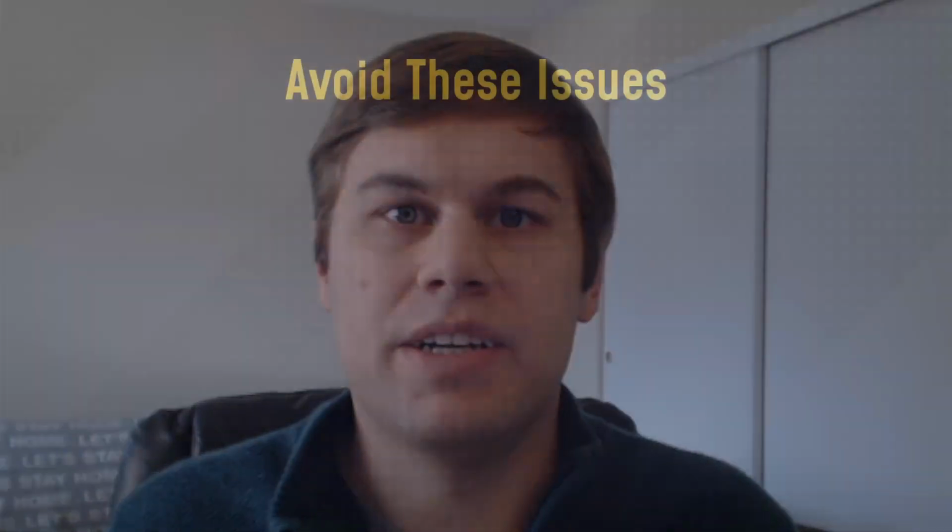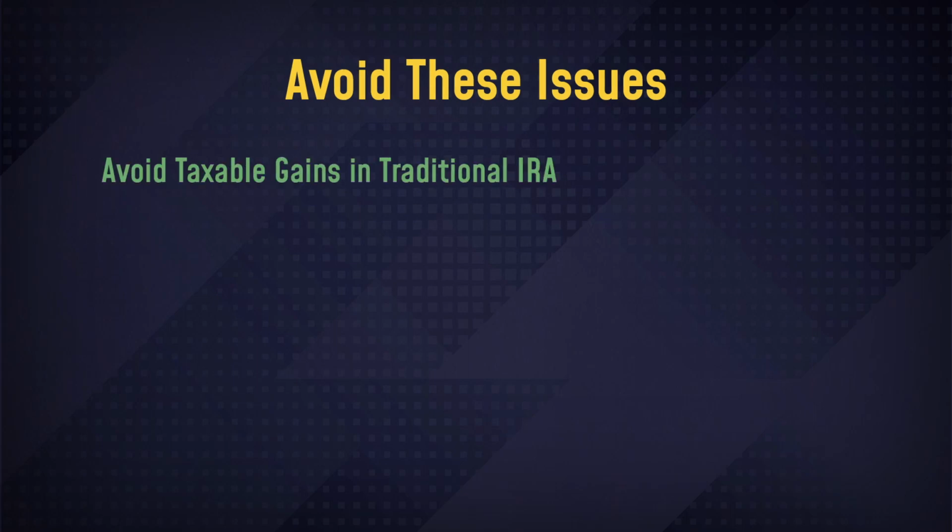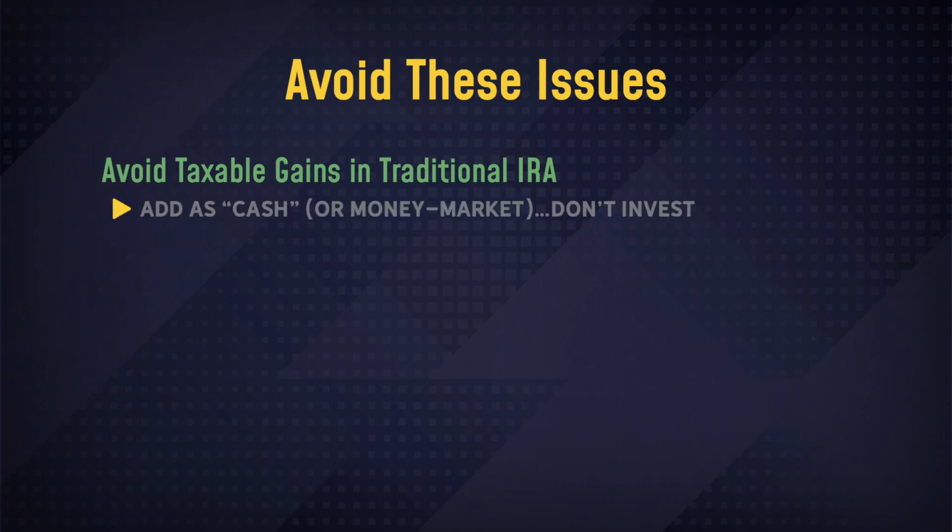And now there's a few things you need to watch out for, so I'll highlight a few of them here. First off, any earnings or gains between when you contribute to the traditional IRA and when you roll it over will be taxable. Avoid these taxes by following 2 simple steps. 1, when contributing, add as cash or money market accounts that basically earn no interest. Number 2 is do the conversion ASAP so that it has no time to gain interest.